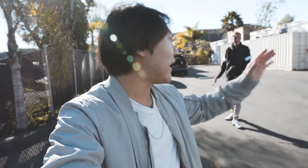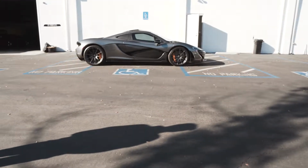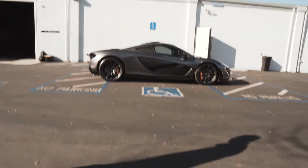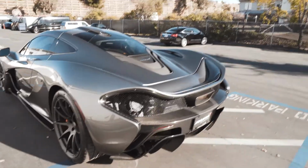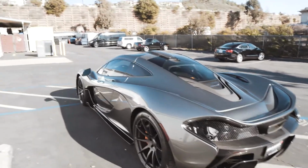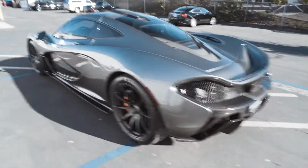And look what we just have outside the main sort of inventory room of Symbolic. A P1. This one's from Philadelphia. This is the first time seeing this car for us. It has to be new because there's only one P1 owner in San Diego that we know of. This has to be brand new. But it's crazy seeing a P1 here, just in a parking lot. In a parking lot in front of Symbolic.